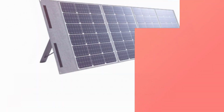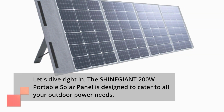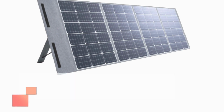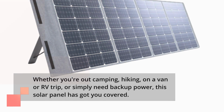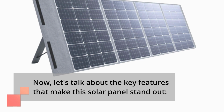Let's dive right in. The ShineGiant 200W Portable Solar Panel is designed to cater to all your outdoor power needs. Whether you're out camping, hiking, on a van or RV trip, or simply need backup power, this solar panel has got you covered. Now, let's talk about the key features that make this solar panel stand out.